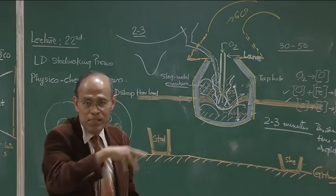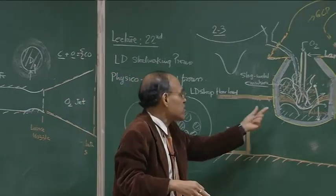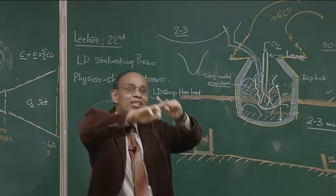If the emulsion collapses, then what happens? Slag-metal reaction is going to be limited, and the refining reactions are going to be very, very slow, because, as I have indicated time and again, the bulk is not well stirred.